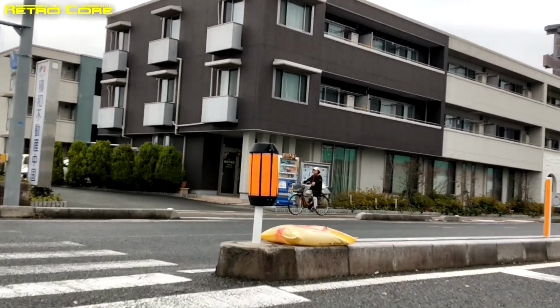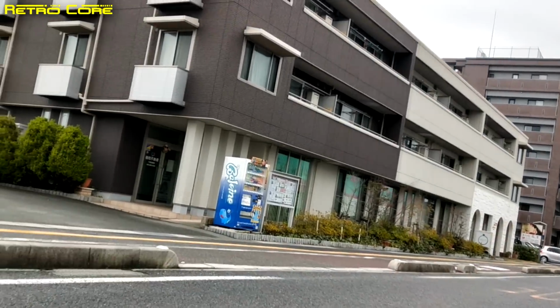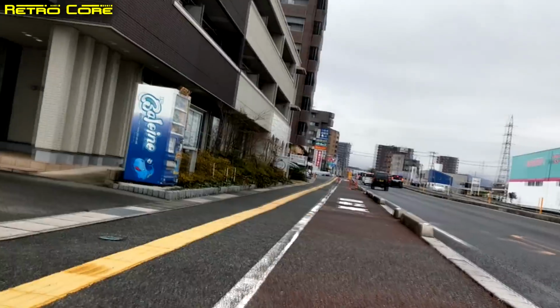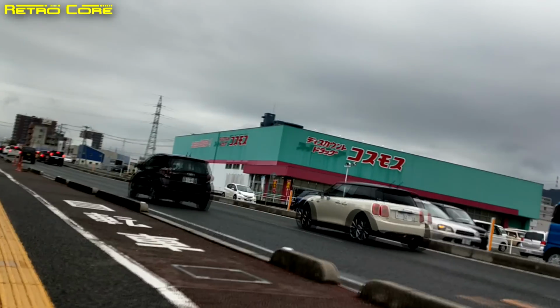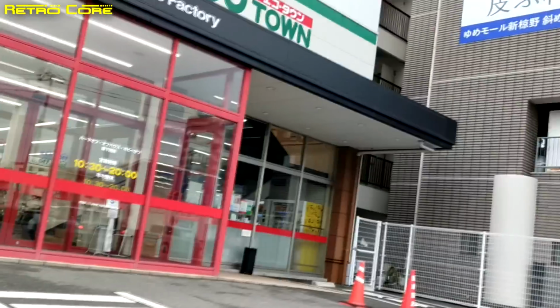As you can see, it's a horrible overcast day. It's around about 1 PM as well, so you'd expect it to be a little bit lighter outside, but I guess that's what it's like in winter. That big store over there, by the way, is called Cosmos, and basically it's a drugstore, or a chemist. Sells food and stuff as well. Okay, into Hard Off we go.